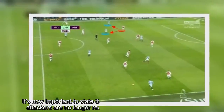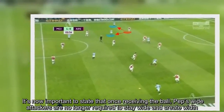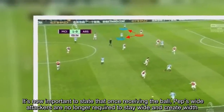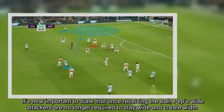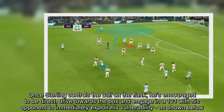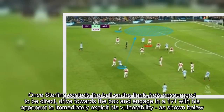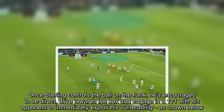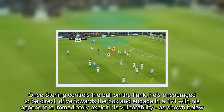It's now important to state that once receiving the ball, Pep's wide attackers are no longer required to stay wide and create width. Once Sterling controls the ball on the flank, he's encouraged to be direct, drive towards the box and engage in a 1v1 with his opponent to immediately exploit his vulnerability as shown below.